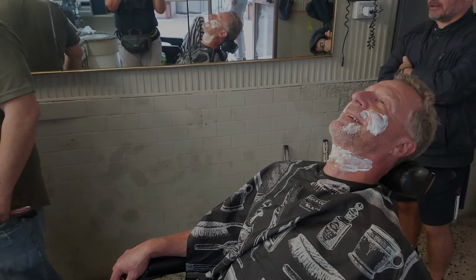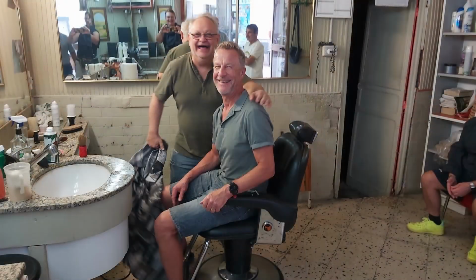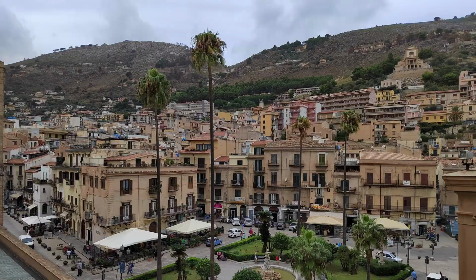The next morning I went to the barber. I think he did a really good job. Quickly go to the fish market and to the market. And then we take the bus to the mountains above Palermo to Monreale.